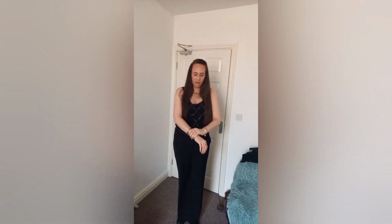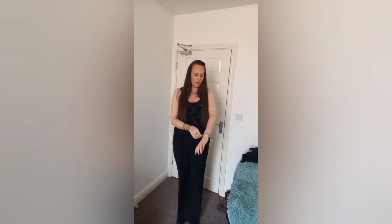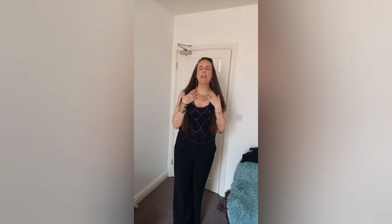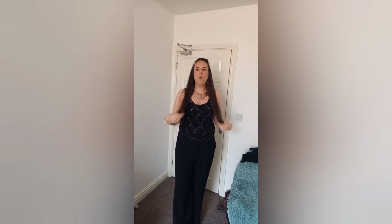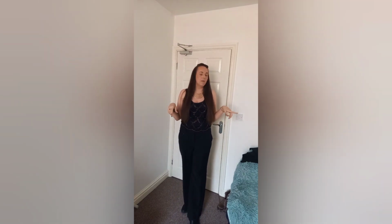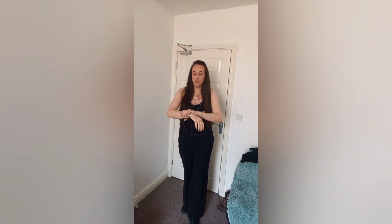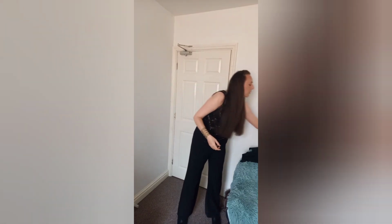Then I've got my gold cuff bracelet that I picked up from a charity shop for £1.50. I've got another bracelet that I paid £1 for. And then I've got this necklace that I picked up in a charity shop, and I think I paid £2.50 for this. So my outfit, when I put my suit jacket on, will have cost a total of £4, and my jewellery was more expensive than what I'm actually wearing.